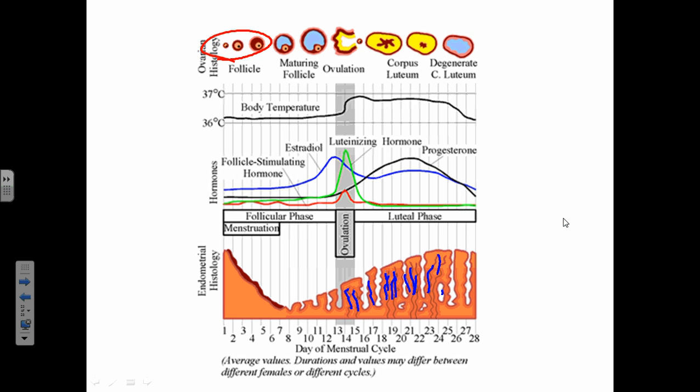So let's look at your hormone levels now. Day one, all your hormone levels start off fairly low. The blue line, it says estradiol, that's essentially estrogen. The green line is luteinizing hormone, LH. The black line is progesterone. And the red line is follicle stimulating hormone, that's FSH. So notice all the levels start out low. But as you start progressing through the cycle, say somewhere around day 8 or 9, the estrogen levels start to go up.